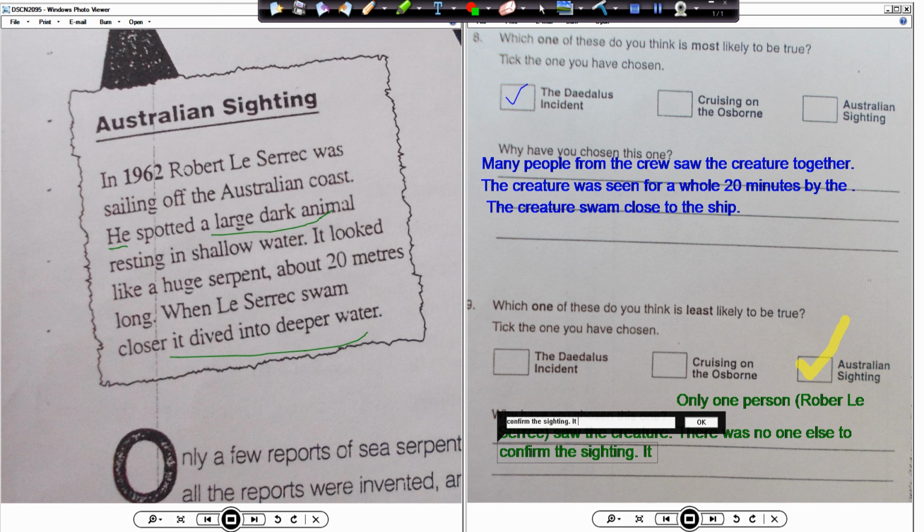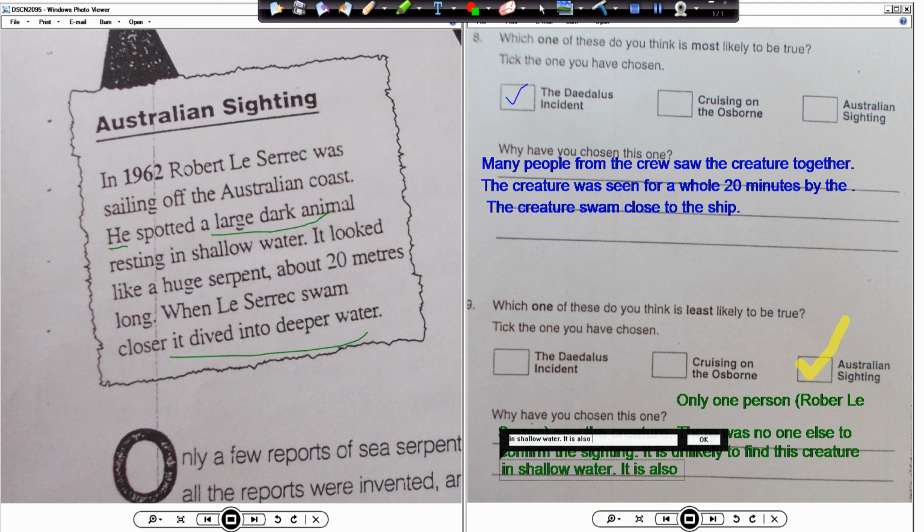Okay? So it is unlikely to find this creature in shallow water. It is also unlikely. So these are multiple reasons.